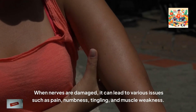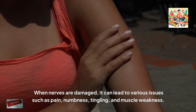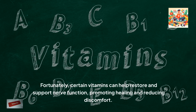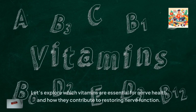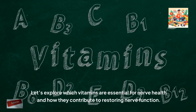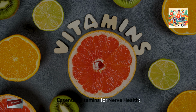When nerves are damaged, it can lead to various issues such as pain, numbness, tingling, and muscle weakness. Fortunately, certain vitamins can help restore and support nerve function, promoting healing and reducing discomfort. Let's explore which vitamins are essential for nerve health and how they contribute to restoring nerve function. Essential vitamins for nerve health.